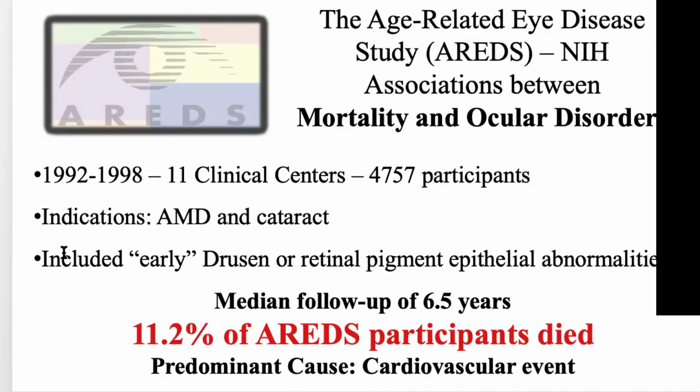But this is not an unstudied area. It's highly studied, but highly unapplied. So this is the Age-Related Eye Disease Study. If anybody's ever heard of the AREDS vitamins, I'm going to show you that the study shows they're rather useless, but there was much more important data out of that AREDS study. It shows the association between mortality and ocular disorders.